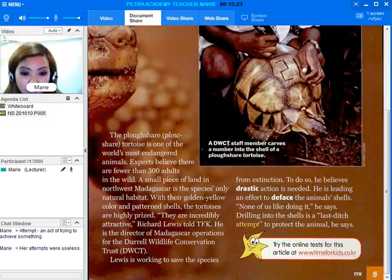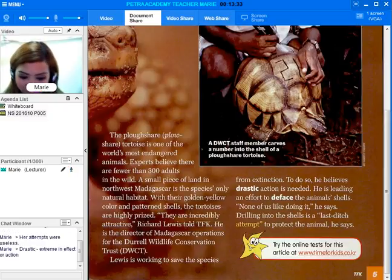Another word there is the word drastic, meaning extreme in effect or action. So you can check the chat window. Drastic, meaning extreme in effect or action. If we use it in a sentence, we can say, nobody has noticed how drastic the changes are.